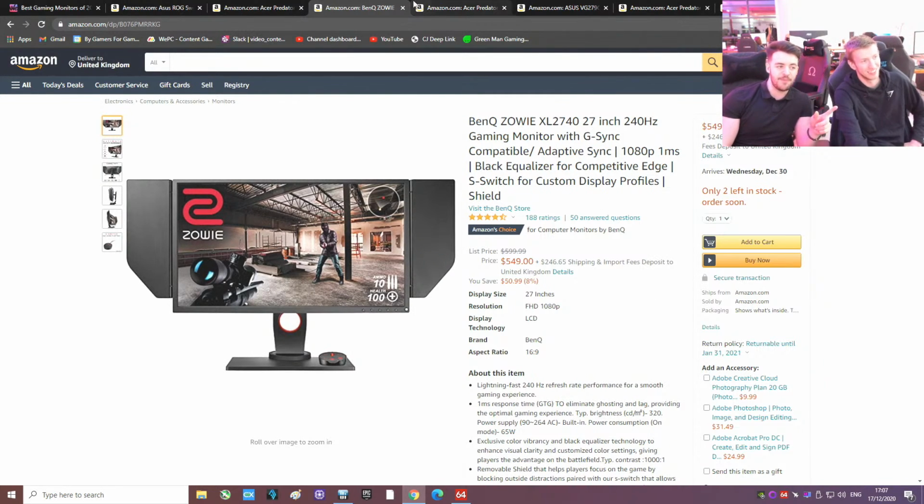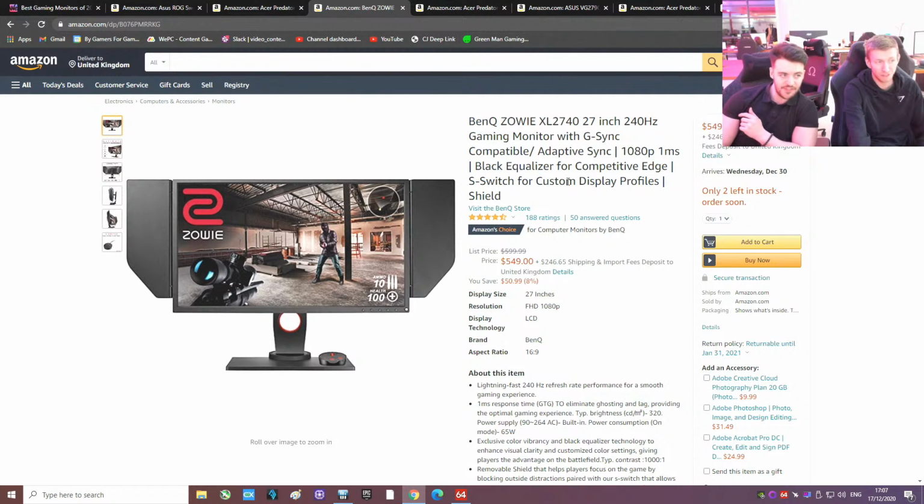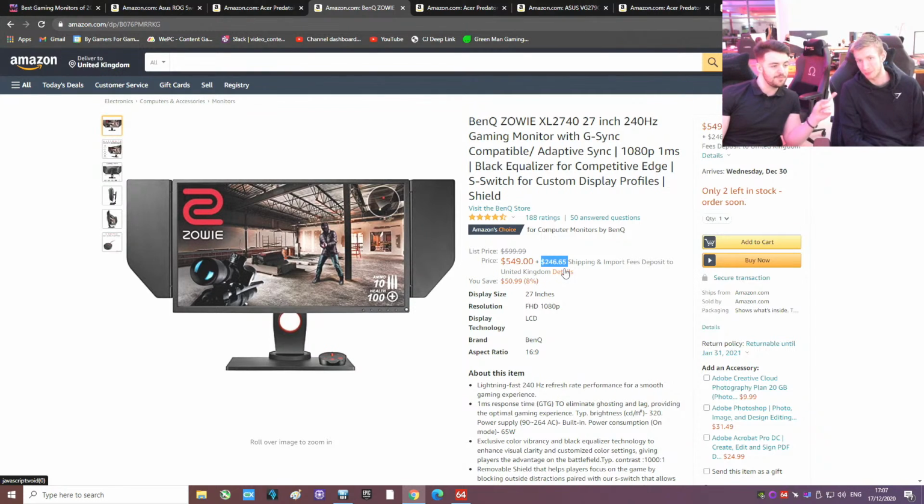Yeah, but this is a great monitor, and it's only $549. You're getting an 8% saving of $50. $50. See, now that doesn't help us because we have to pay $246 on shipping and import. However, if you were to go to Amazon UK, that would be demolished. You'd be fine. And yeah, it is being like on the shopping channel set. It is. Absolutely amazing.